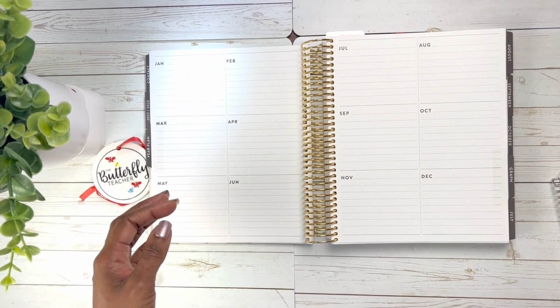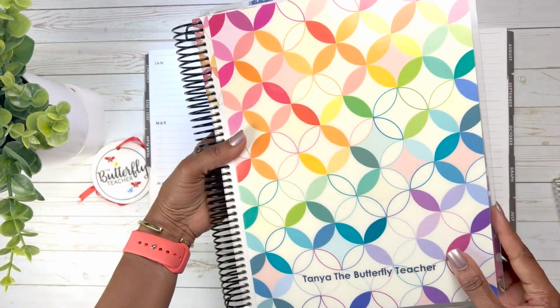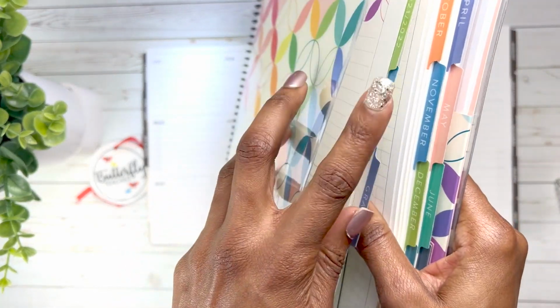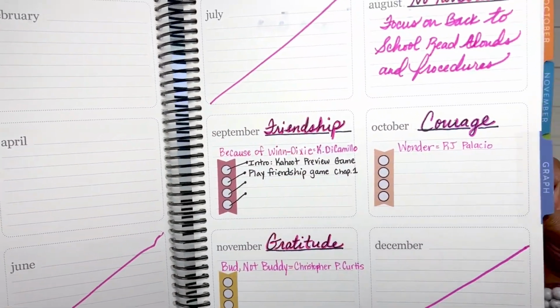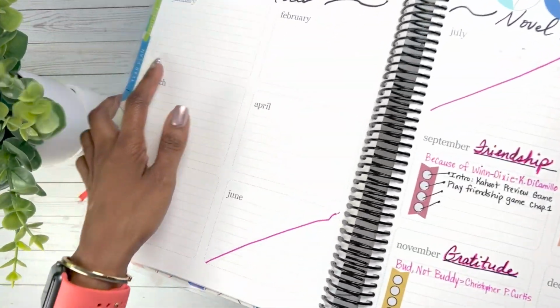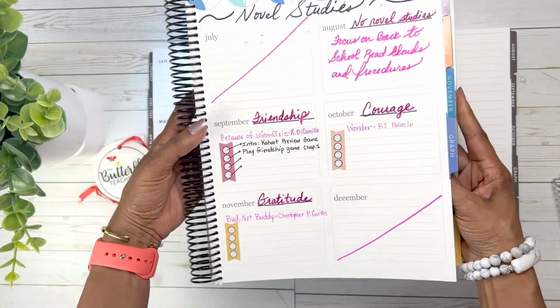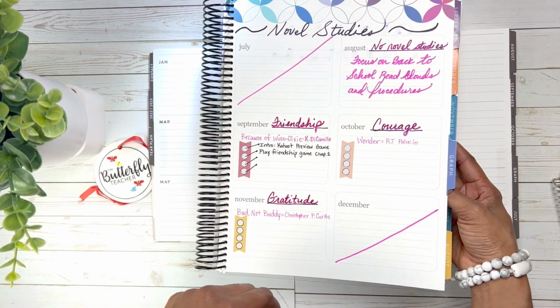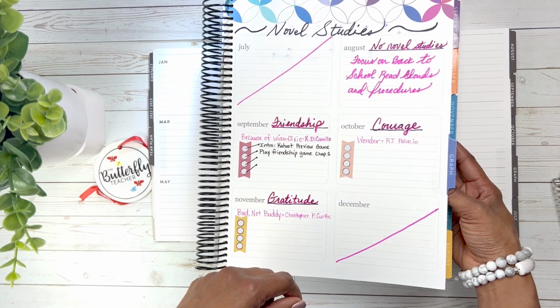So I'm going to show you the difference so that you can compare last year's lesson planner. This is how I set up my graph page. This is how it looked. See all that bright design and colors? Let me flip it this way so you can see it better. I use this page as a teacher to write what our novel studies are going to be for the year.